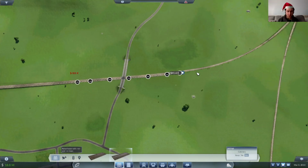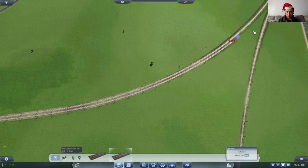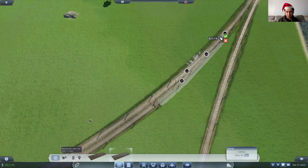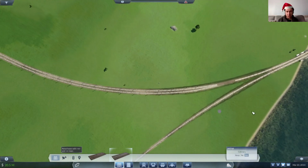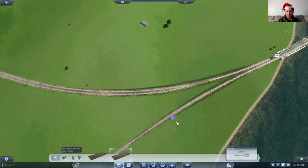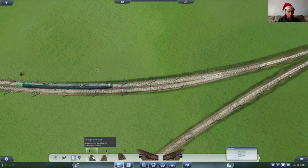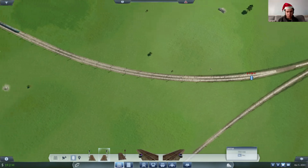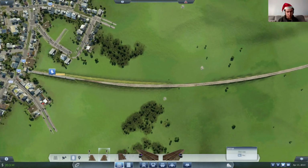Right, so I'm glad I built a longer bridge there. Now, can we join this in without... Right, that's the fastest we can do, 62. Okay, right. So when this train leaves here, I think it will use the right-hand track. Yes. Okay, so we need to obviously place the signals accordingly. So it's this one here. There we go. And then over this way.